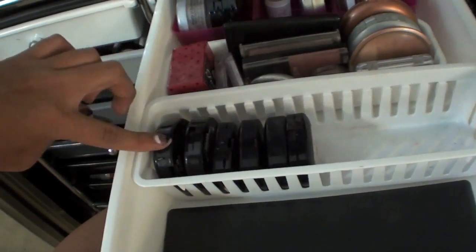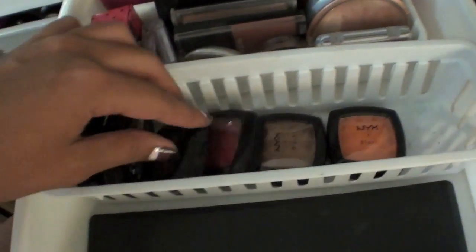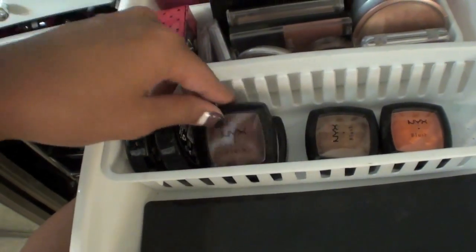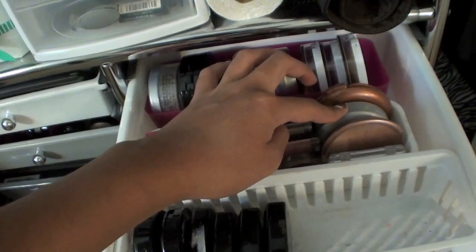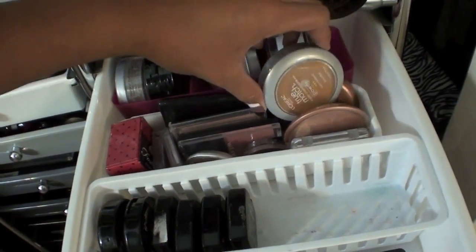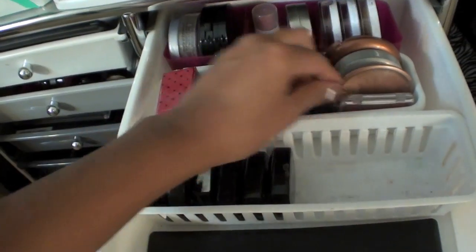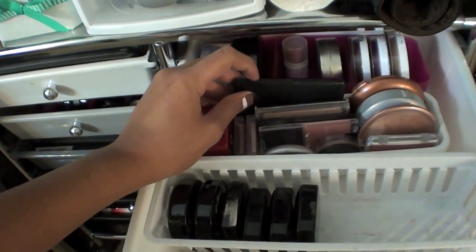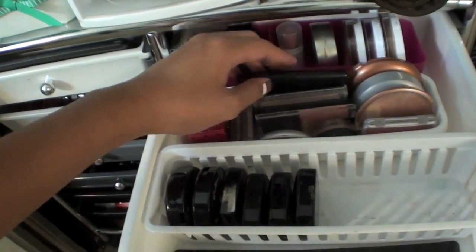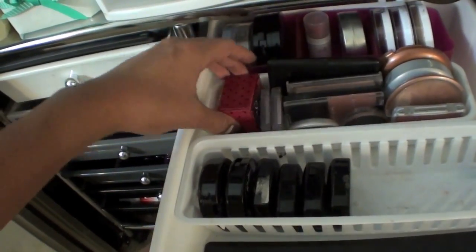These are all NYX blushes. So if you want to check out some of the colors, then these are some of them. They have some bright colors, some regular colors, stuff like that. And then I have a NYC bronzer. I have a L'Oreal True Match, more NYC and Wet n Wild bronzers, CoverGirl. This is an e.l.f. bronzer and blush, the one that is kind of comparable to Laguna or Orgasm or whatever it was.